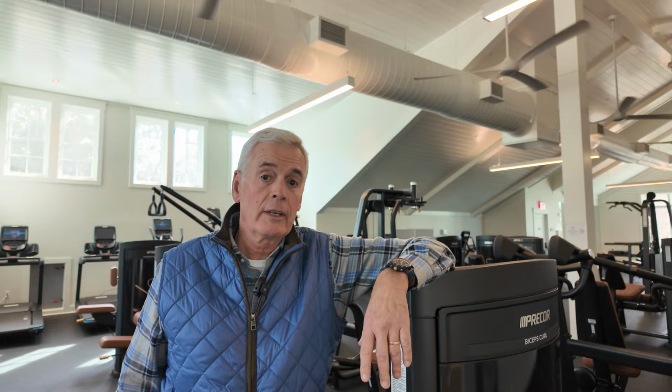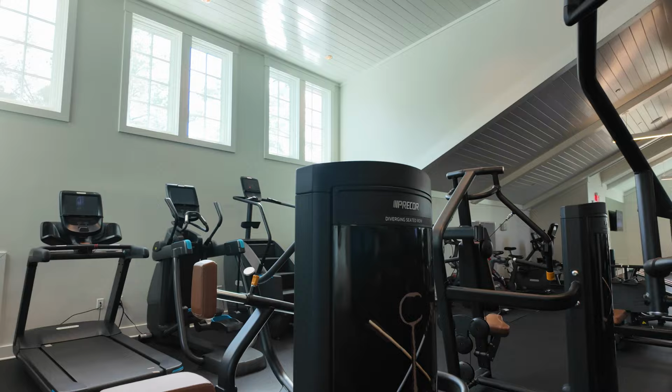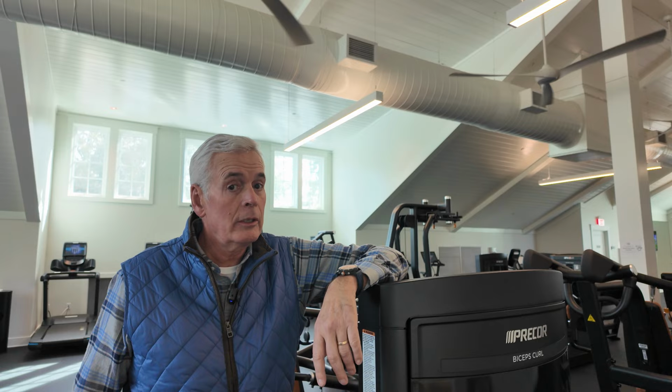All new fitness. Right across the street from the Nicklaus Clubhouse, all new fitness. Downstairs there's a little cafe. I'm in the same area where the pool is, bocce ball, and pickleball. Just gorgeous. All brand new, pretty sweet.